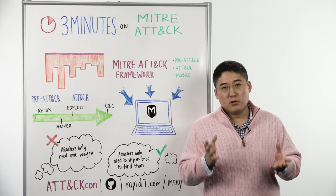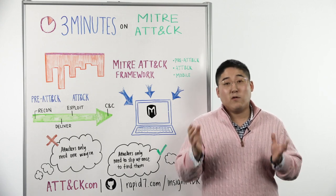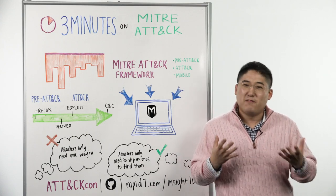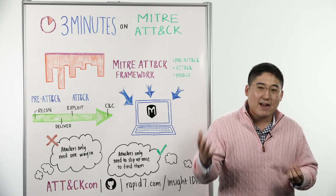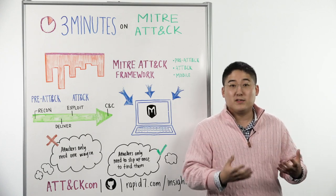But perhaps the most valuable point is that MITRE ATT&CK isn't just a list of techniques. We've all heard the adage, it's not if a company is going to get breached, but when. And that well-worn phrase really takes on new meaning when we have really good information on the adversary groups, what techniques they're likely to use, and what they're going to do once they're on the internal network.